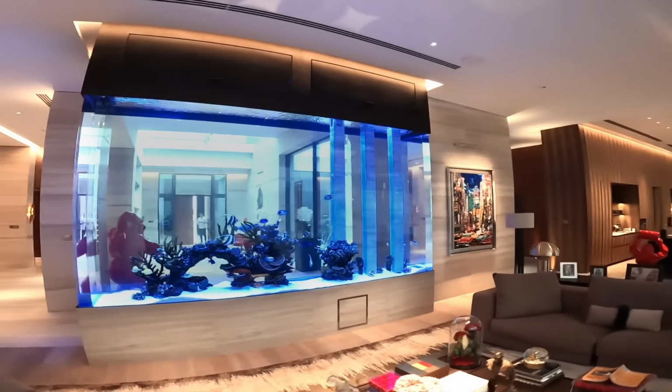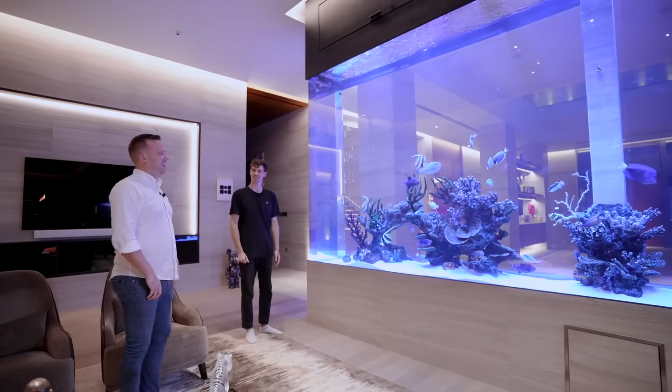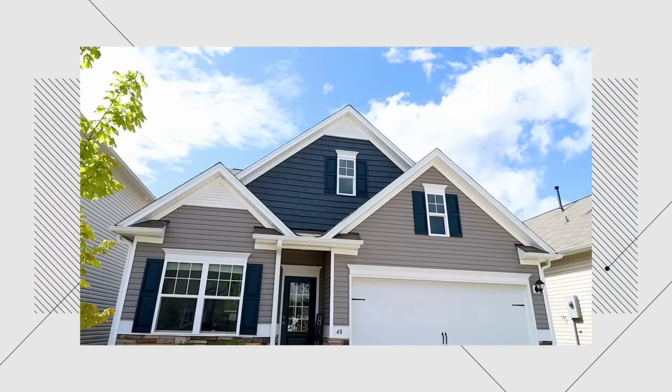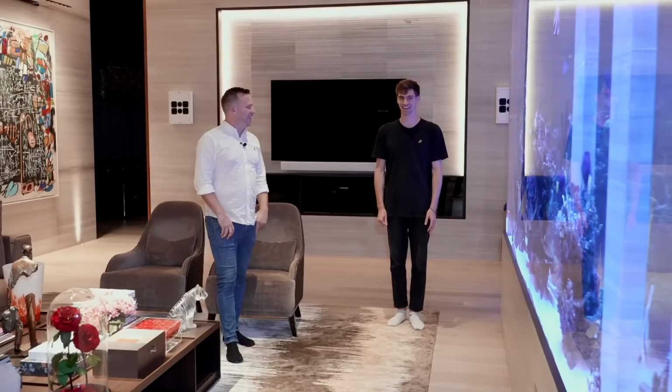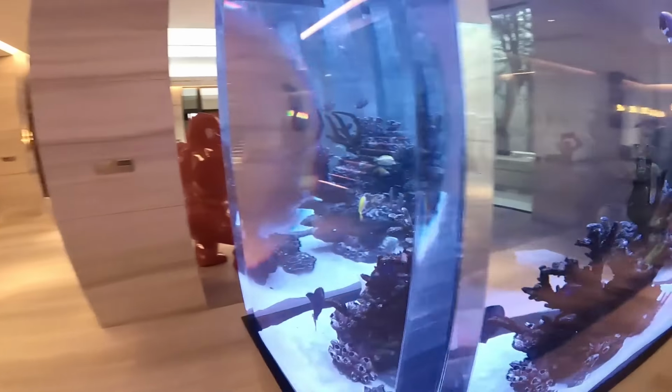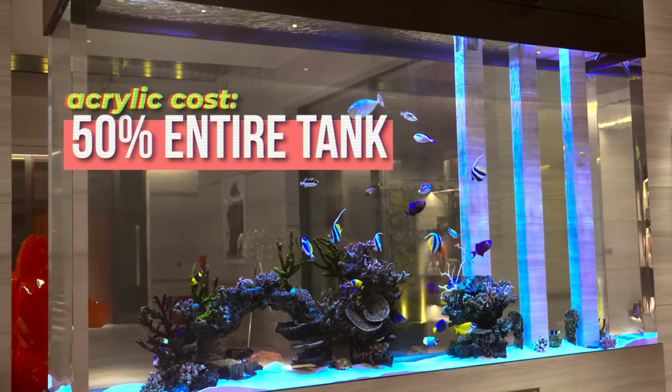What does it cost to build something like this? You could probably buy a very nice car or even possibly a house for the cost of building this aquarium. I can't go into details of exactly how much it cost, but yeah, it's significant. So one of the most expensive parts is the acrylic. Very good quality acrylic like this with the super clear bonds, it costs a lot. That's probably 50% of the cost of the whole tank.